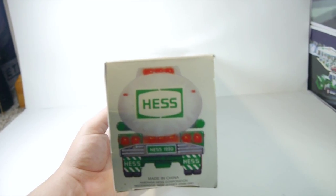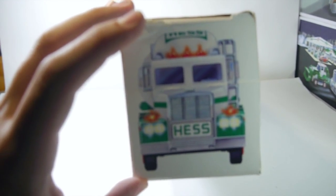This is going to be really tough to do. I'm actually going to have to back up my camera because of how large this box is. But here we have the back of the box, which says Hess 1990. And of course, the front of the box has the front of the truck. I'm so sorry for this shoddy camera work here. But here we have the front of the truck.